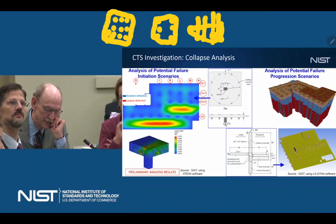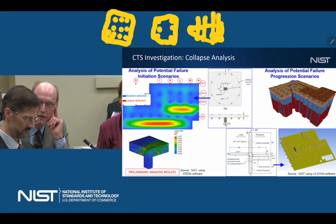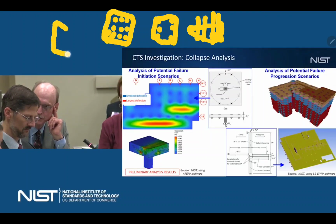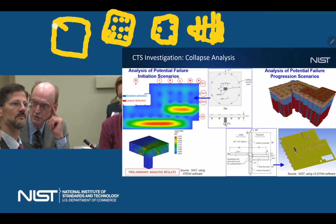And to the extent it's the current code, to the extent there's a difference between the codes, is it because of changes of loads that we assume in design or changes in strength that we assume in design?